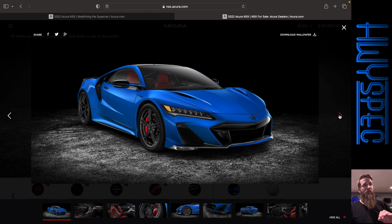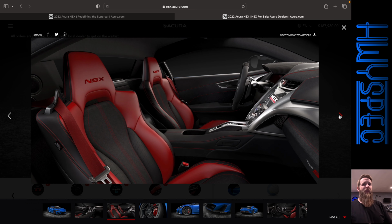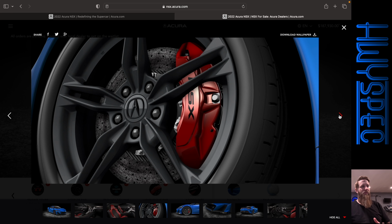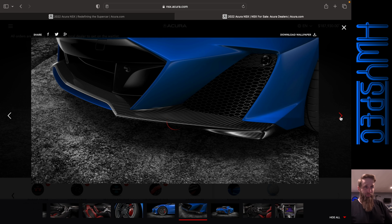The Long Beach Blue Pearl with that red interior, I think, is gorgeous. We did end up going with all the carbon options and the carbon ceramic brakes, all the things I originally said. I don't know if I'm going to go with those, but there we are. We ended up with it. And all the carbon on the exterior there looks gorgeous.